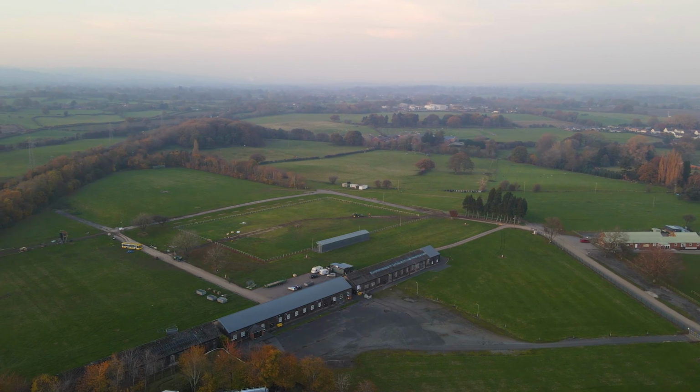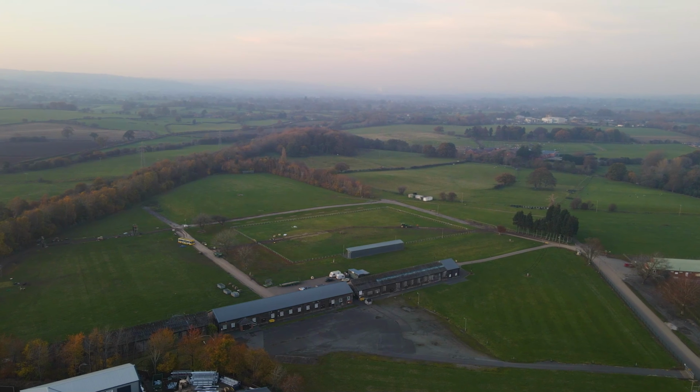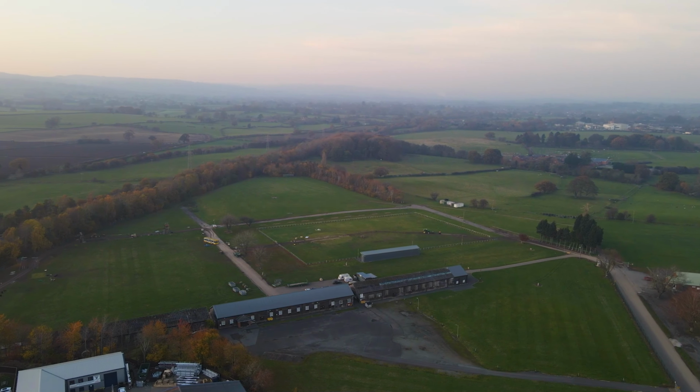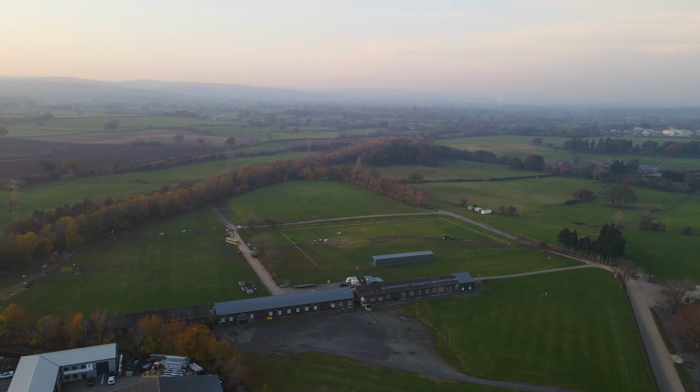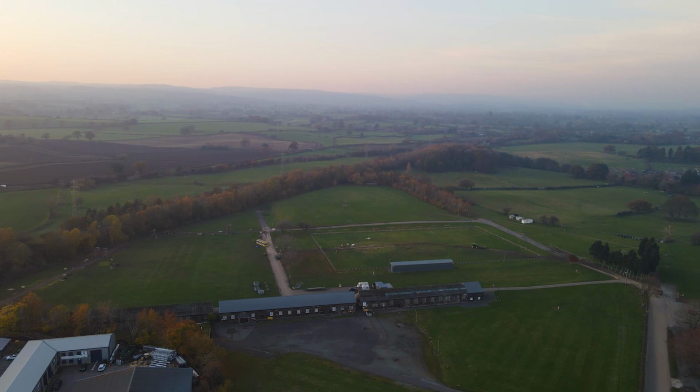On the right of the picture you'll see buildings with a light coloured roof. This is the old officers' mess, which in actual fact is very well used now and is the headquarters of Oswestry Rugby Club.